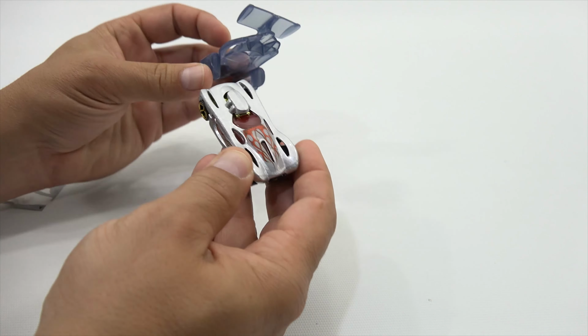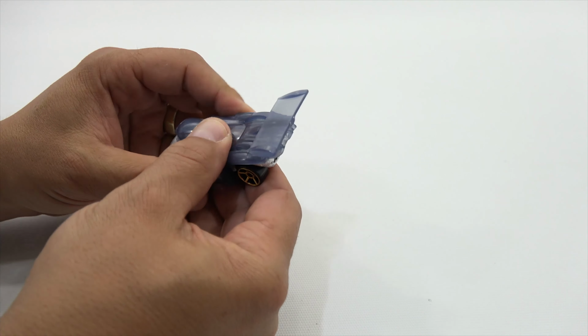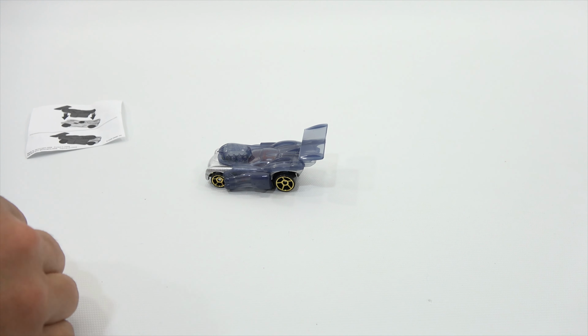There's the back. There's my new look to it. I don't know. I'm not too sold on that plastic cover. Oh, I got my sticker stuck to the table. What do you think?